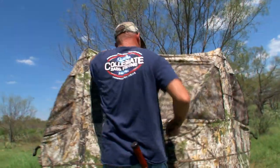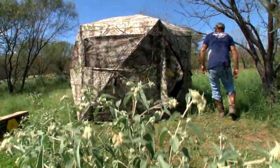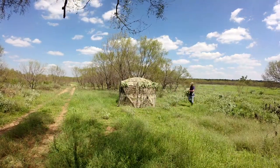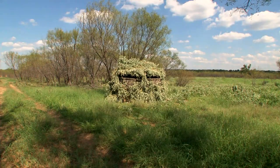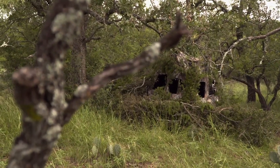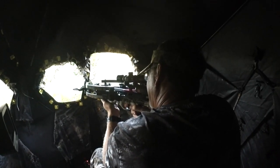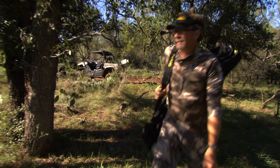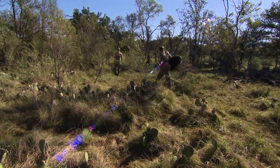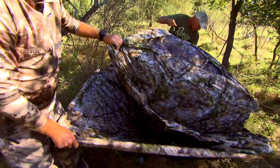Basically a pop-up is, I mean, you can argue this all day long, the most versatile hunting stand that you're possibly going to find. Pop-ups come in a lot of different shapes, sizes, designs, fabrics, and each one of them offers a great asset to you as the hunter. Say you're just going to a location for a quick hunt, you're not coming back there, many price point models out there are probably going to work perfect for you.